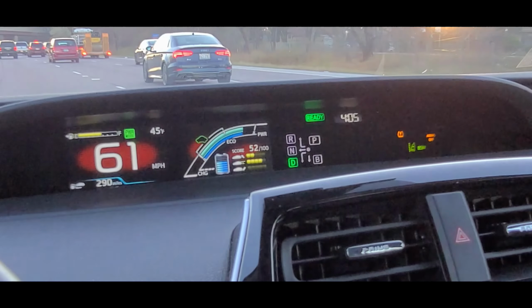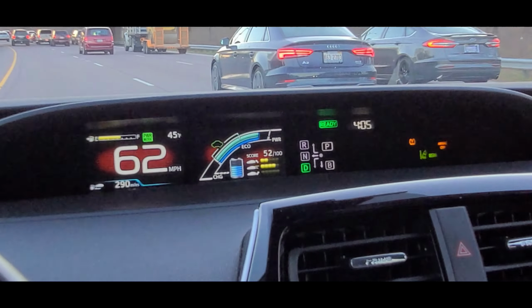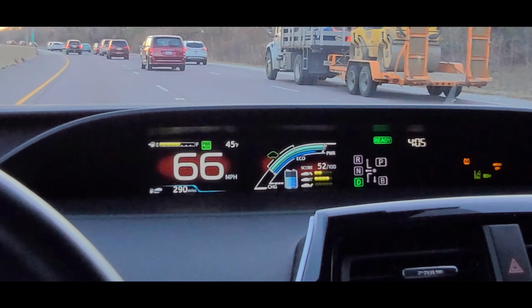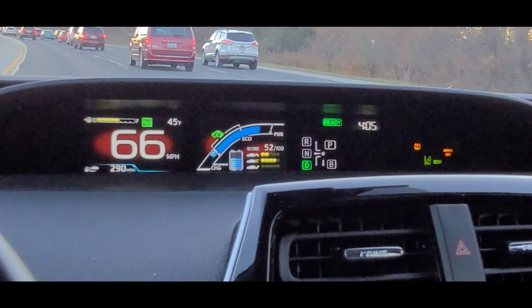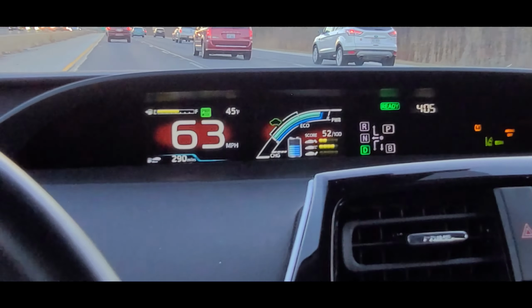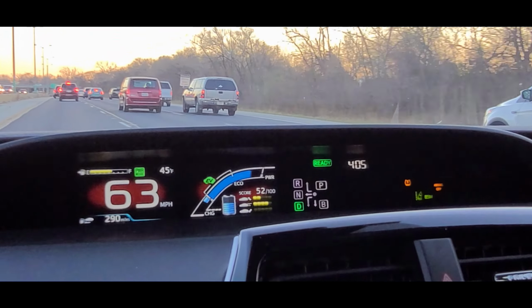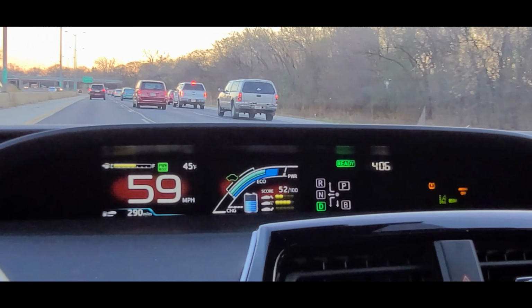Come on, Town Car. So another thing I noticed is that the car prompts me to hold on to the steering wheel every once in a while. I'm not sure why. Let's see if I can catch it. Yeah, there you go. I don't know how it knows. Like I'm holding it here. Maybe I'm not gripping it enough. Let's see if I can catch it again. Nope.